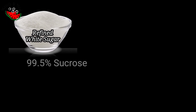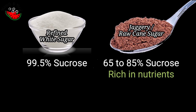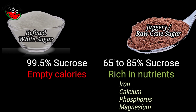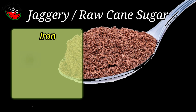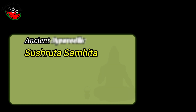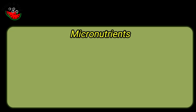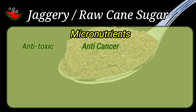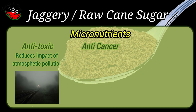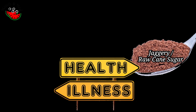While white sugar consists of 99.5% sucrose, jaggery has only 65 to 85% of sucrose. On the other hand, jaggery is rich in minerals like iron, calcium, phosphorus and magnesium, none of which are found in refined white sugar. The iron in jaggery can help avoid anemia and magnesium helps to strengthen the nervous system. According to the Sushruta Samhita, the ancient Indian medical text, jaggery is known to be a blood purifier and prevents rheumatic ailments and bile disorders. The micronutrients present in jaggery are reported to have antitoxic and anti-carcinogenic properties. For example, research indicates that regular use of jaggery can help prevent toxicity related to atmospheric pollution and incidence of lung cancer. Some studies also suggest that daily use of jaggery may increase human lifespan. So all said and done, it is wiser to use jaggery for sweetening rather than refined white sugar.